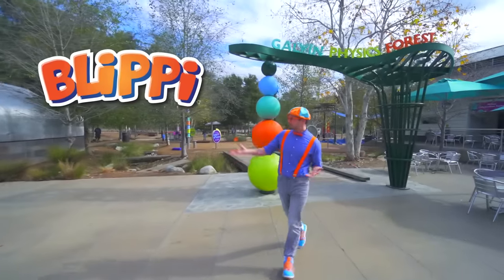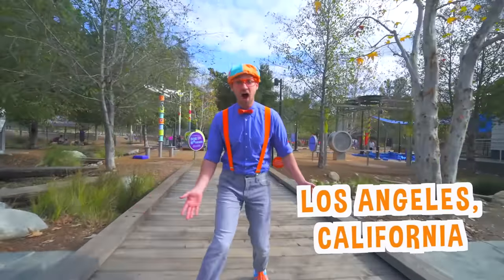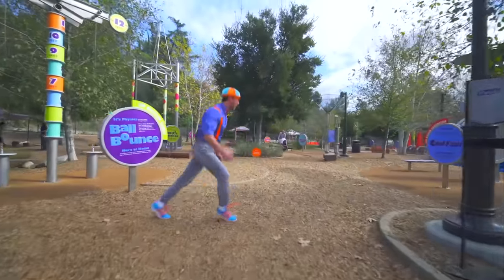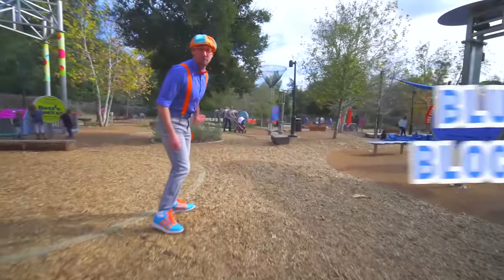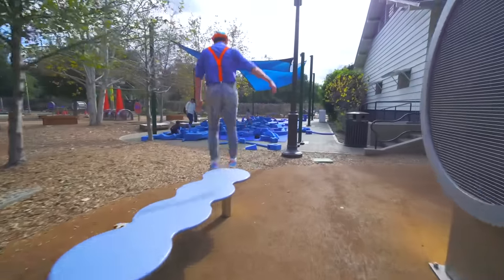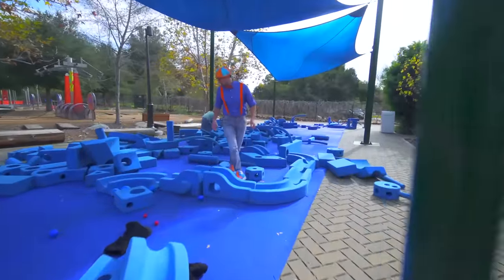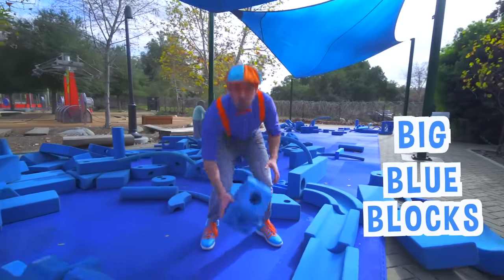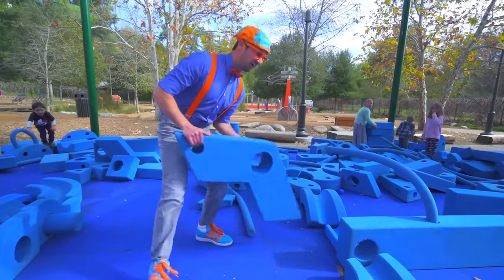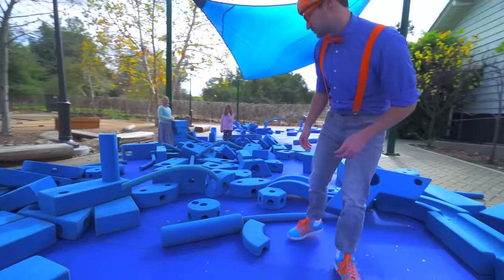Hey, it's me, Blippi. And today we're at Kidspace Children's Museum in Los Angeles, California. Come on. Look over here. A bunch of blue blocks. Come on. These are some big blue blocks. See? The color blue. Whoa. Oh, I think we can build some things with them.